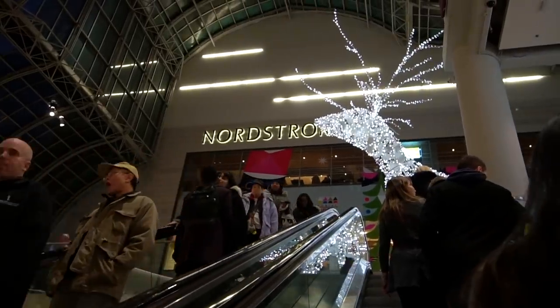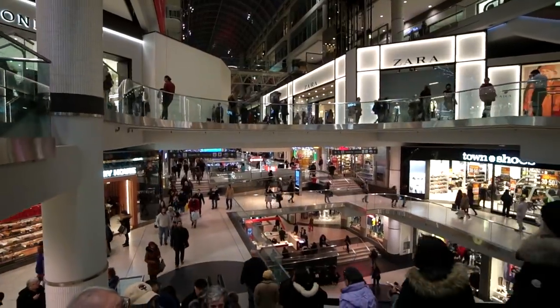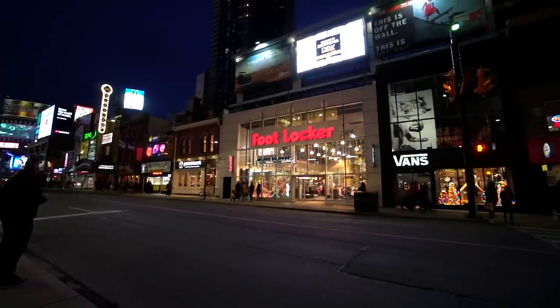We have one more raffle to enter at Foot Locker on Yonge Street, and I gotta say, entering these raffles has been so easy. No lineups or anything. Way different compared to a few years ago. And now we head to Foot Locker, the final store on this Yeezy raffle hunt list.